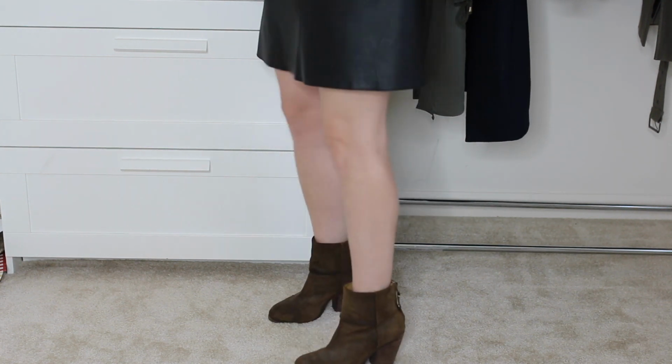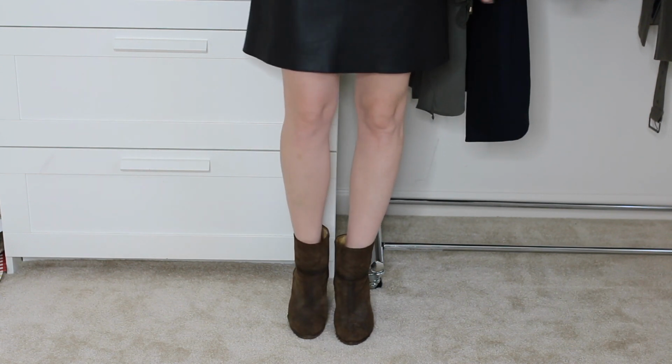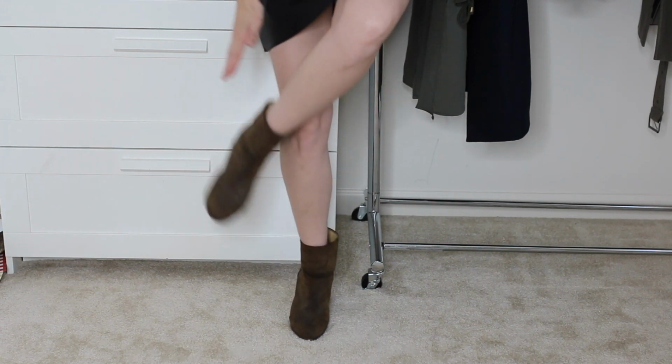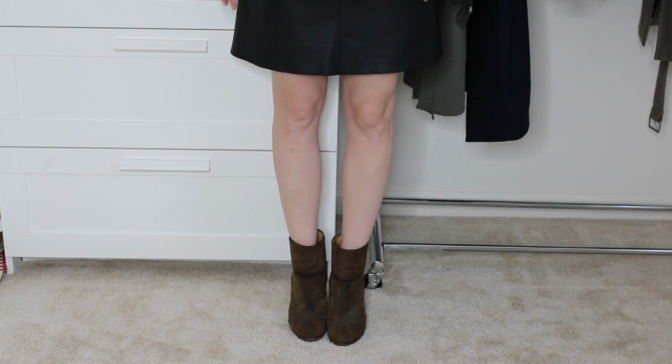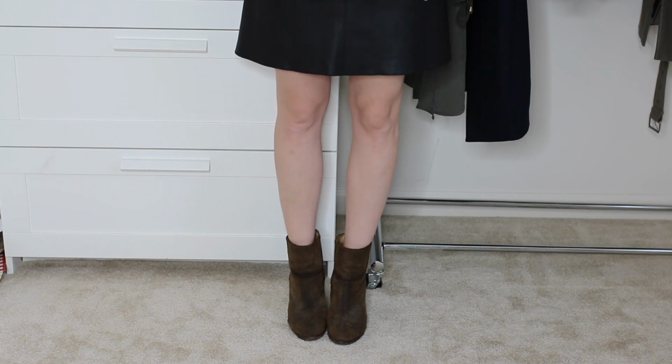They're about 3.5 inches, but very, very comfortable, very lightweight, but you can see they definitely come up above my ankle here. And they don't hug the ankle either, so they're not very tight, as opposed to some of the other boots that I have that are quite fitted around my ankle. And these are not as fitted.